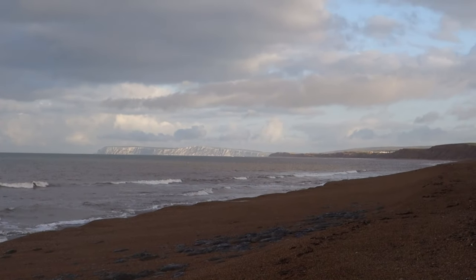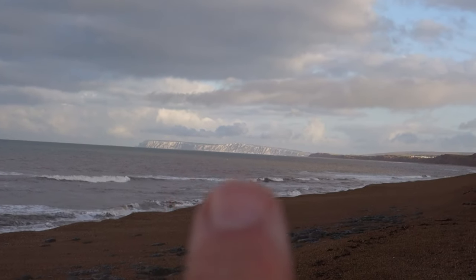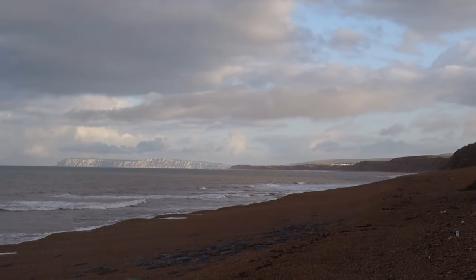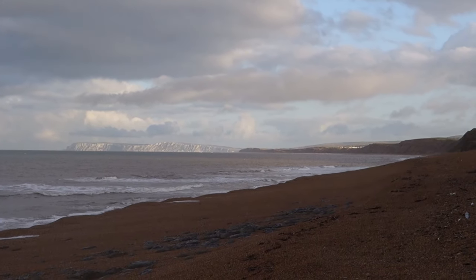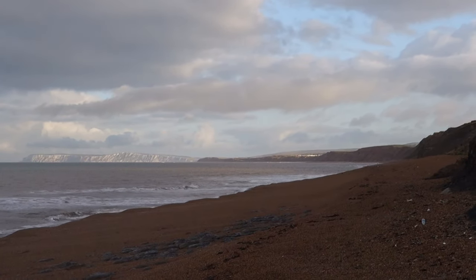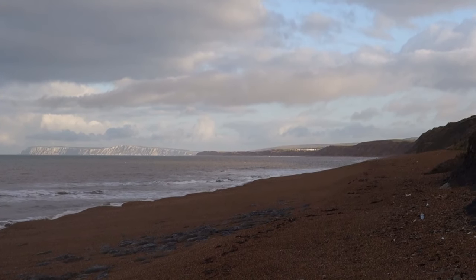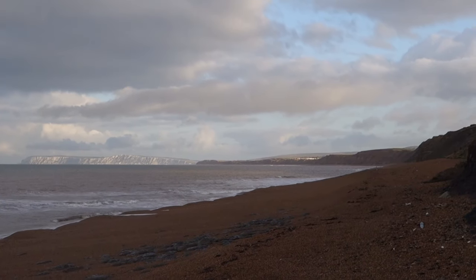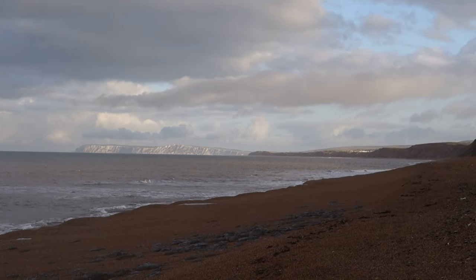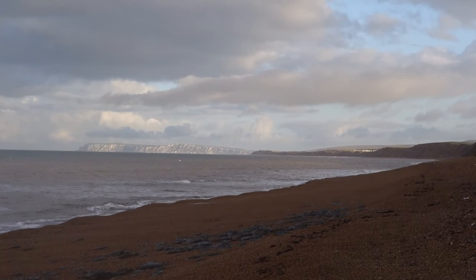When we look a little further along, you'll see there's another section of cliffs right here that's quite white in colour. And this is all Cretaceous chalks, and this is actually how the Cretaceous got its name. From Latin, creta is the translation of chalk. And so the Cretaceous, the last age of the dinosaurs and non-avian dinosaurs, is named after these white cliffs that we find across the Cretaceous, at least in Europe.